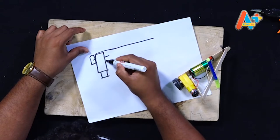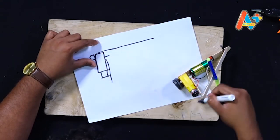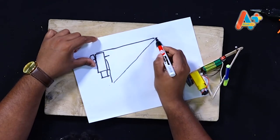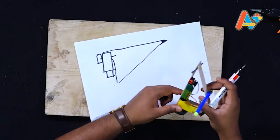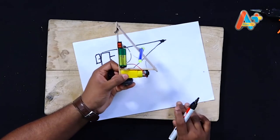Okay. And then what I'm going to have is a small popsicle stick like this. And then finally, to complete the right angle triangle over here like this. And I have the nail over here. Okay. So it's a good mathematic concept for our kids to learn. This type of triangle, what do we call?